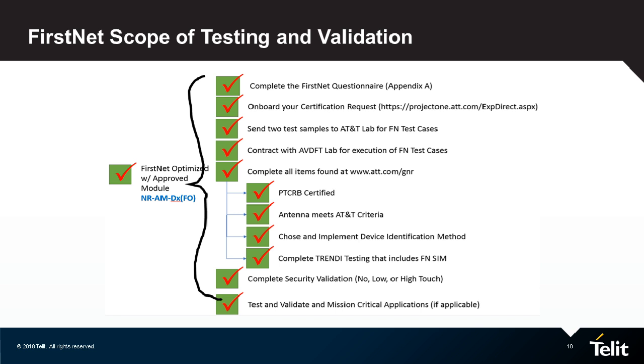You're going to complete some Trendi testing that includes the FirstNet SIM. Trendi is a testing where we're going to send you a handful of SIMs. You're going to turn the device on, insert the SIMs, and then run a few tests that we specify for you. So it's a very easy, simple test process for you. If you have a FirstNet optimized device, you would complete that extra security validation. And then if you were to specify that you were going to use a specific FirstNet feature such as mission critical, we would test and validate those applications.